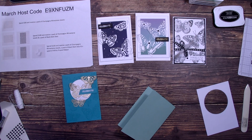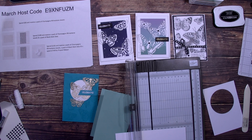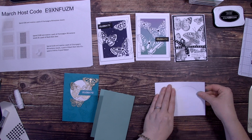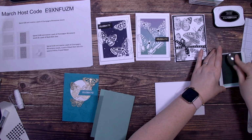This one is a bit more of an on-the-fly sort of thing. So I've prepped the other ones. This one, I'm going to trim a piece of basic white to be 10 centimetres by 14.3. And I have a mask that I'm just going to put over the top. And I'm just going to use some of the blends, the blending brushes. And just try and keep it.